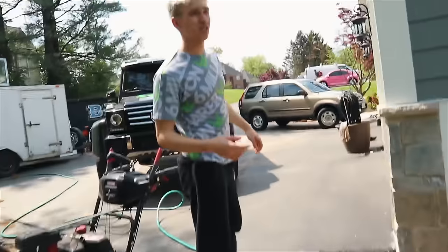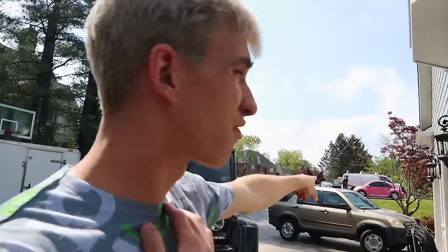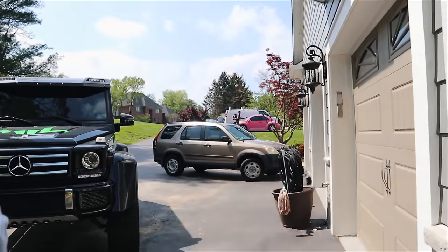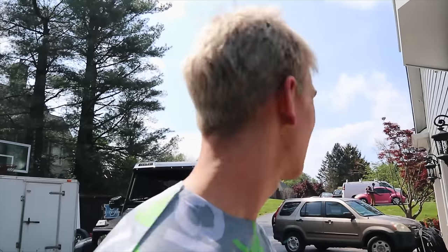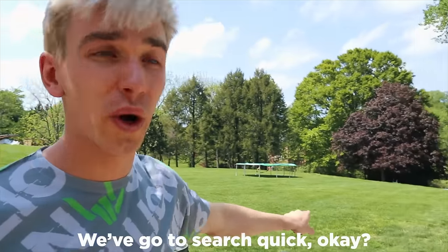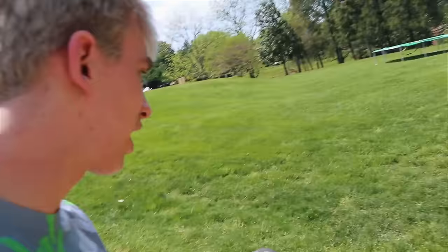You got another laundry person right there. He's looking for it. He's acting like he's blowing off the beetle bug. Wait, well, that's weird. We don't leaf blow a beetle bug. That's weird. That doesn't make sense. Come on, this way. All right, the person was doing something right in the yard here. We gotta search quick, okay? Okay, let's split up and let's make a break for it. You go that way, I go this way. 3, 2, 1, go. Okay, searching for something.